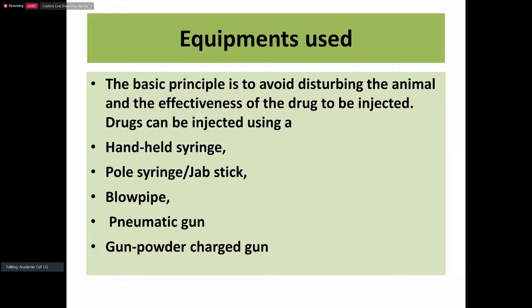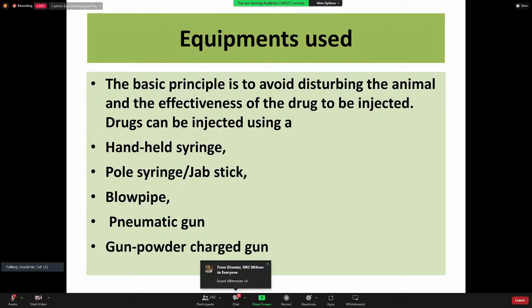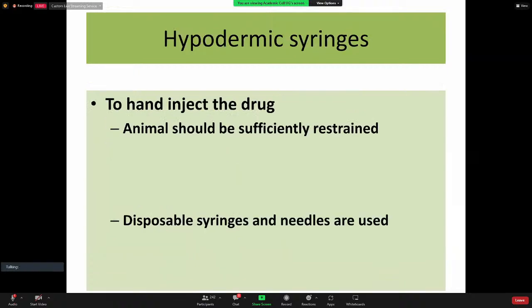So various equipment is to be used. The basic principle is to avoid disturbing the animal, the induction phase, and the effectiveness of the drug to be injected. Drugs can be injected using a handheld syringe. So these are all technology, handheld syringes, of course, everybody knows that. But also pole syringe or jab stick, blowpipe, pneumatic gun, and gunpowder-charged gun. Next. The handheld syringe that I said we use, but a disposable syringe.